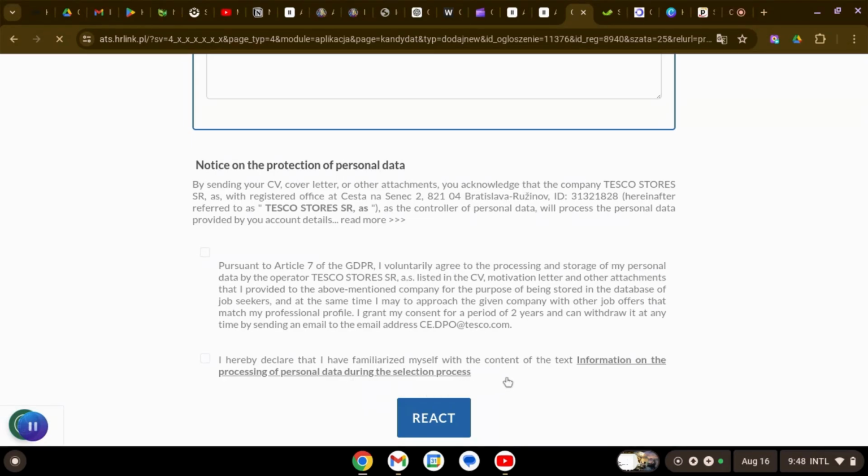Once you are done with this application form, you click on react. This react also means submit. Once you click on it, your application form has been submitted to the company's email. So that is all about this company. Very simple as that. Thank you.